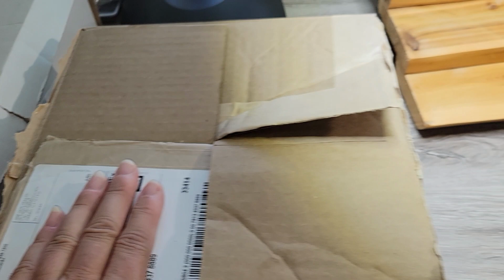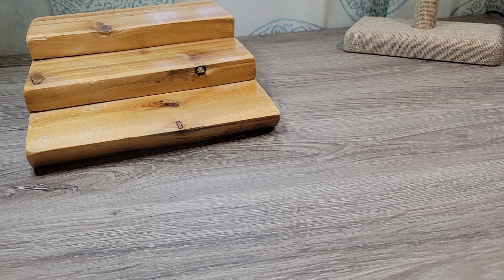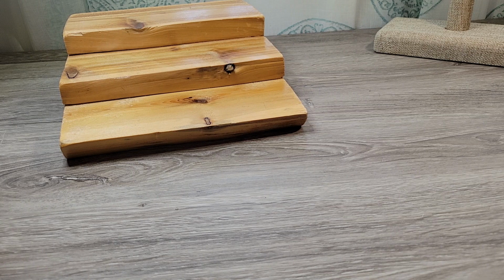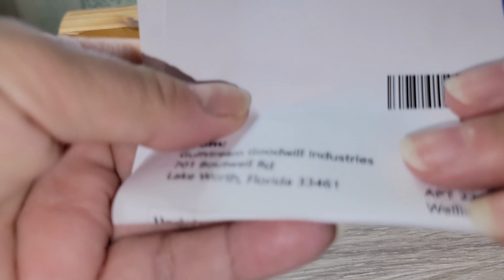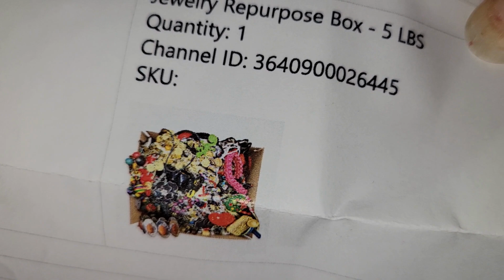All the Florida Goodwills, at least the ones in my area that I've been to, have pulled all the jewelry out of the stores. So the only way you can get jewelry anymore is online. Trying not to show my address. Here's where it's coming from, Goodwill Industries, Lake Worth, Florida. They're calling this the jewelry repurpose box, found 5 pounds. But see, this is from Blue Box. This is one of those mystery bundles where that picture is not what I'm getting. The picture is just saying you're going to get 5 pounds of jewelry.